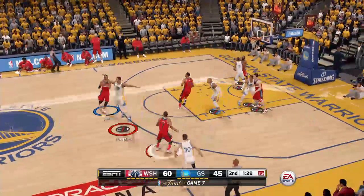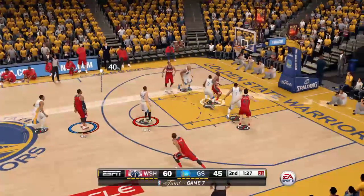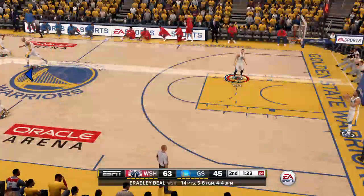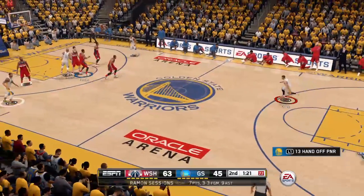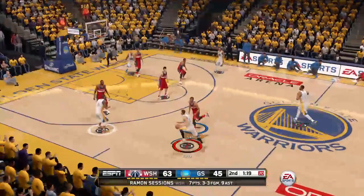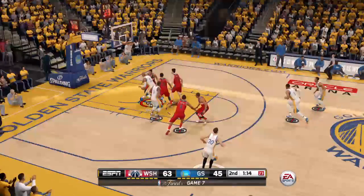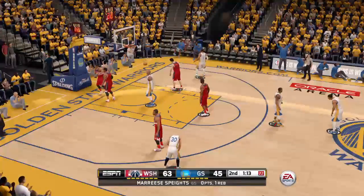With the wide open look, hits the 3. And Bradley Beal with 14 points here in the second. You give this man time to set his feet, he's going to knock the three-point in time and time again. Won't go. Three-pointer just off the mark. There's the whistle. Nice job drawing the foul.